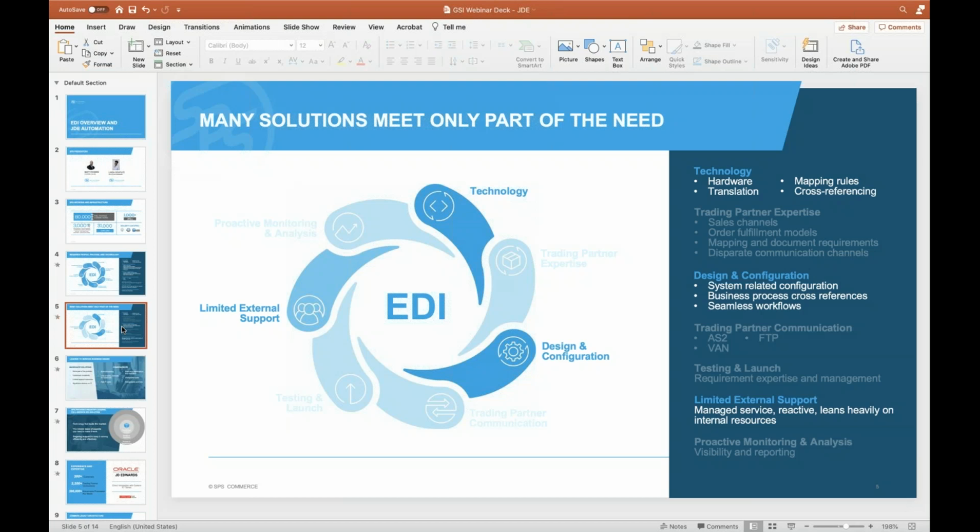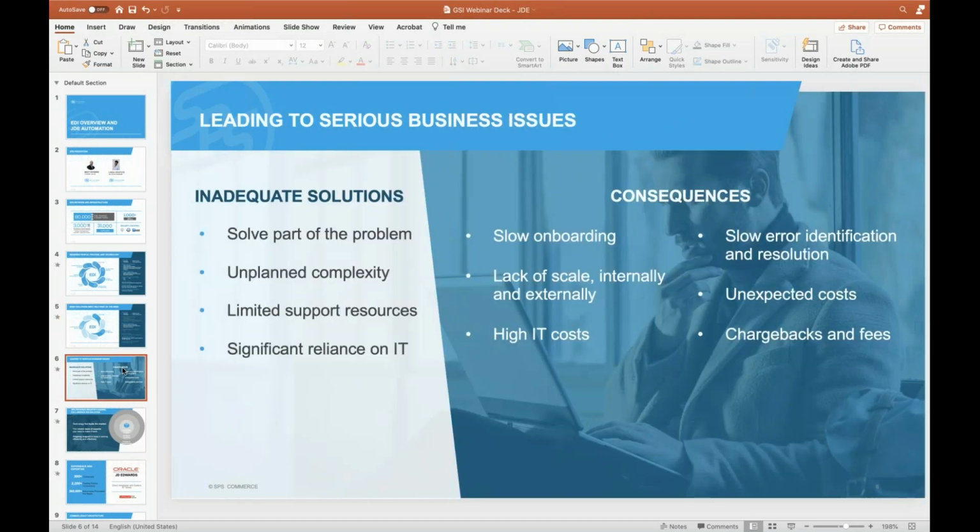So what we often find is that because folks have some inability to see what's going on with their data, or they can't orchestrate it or apply business rules, they tend to have unplanned complexity where their IT teams are spending an inordinate amount of time worrying about EDI. It's hard to onboard customers.